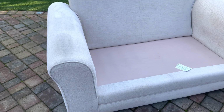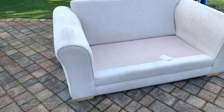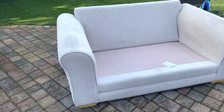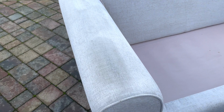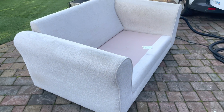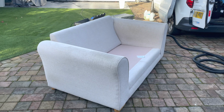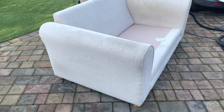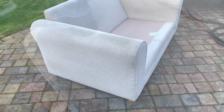It's different when we're talking about 100% man-made sofas, but the more you pay, the more chances you have of buying something that is a blend of natural fibres. Anyway, we'll make a start on this. We'll come back to this when we're getting stuck into removing all the dirt and everything from that arm there, and we'll see what sort of difference we're going to make.